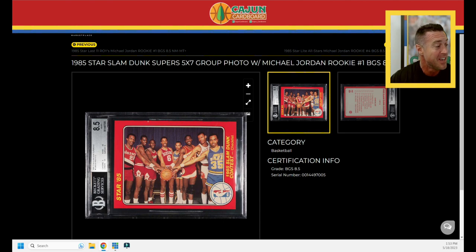They are huge. This is the card number. It's the checklist, the group photo showing all of the dunkers. So it's Clyde the Glide, the Big O, Orlando Woolridge, Air Jordan, Dr. J, Terrence Stansberry, who doesn't have a nickname, Dominique Wilkins, Nique, Human Highlight Film, Larry Nance, and Dr. Duncanstein, Daryl Griffith. I think I posted this on Instagram, and everybody got 6 out of the 8.